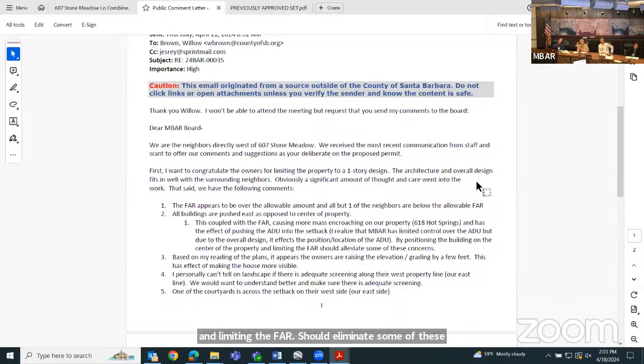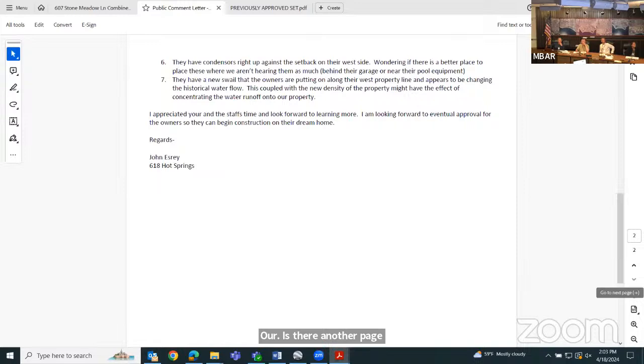Based on my reading of the plans, it appears the owners are raising the elevation grade by a few feet. This has the effect of making the house more visible. I personally can't tell on the landscape plans if there is adequate screening along the west property line, our east line. We would want to understand better and make sure there is adequate screening. One of the courtyards is across the setback on their west side, our east side. They have condensers right up against the setback on their west side, wondering if there is a better place to put these where they can't be heard.